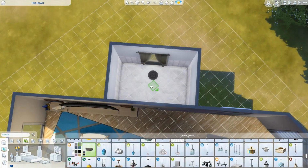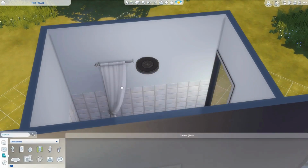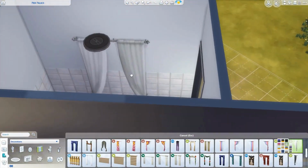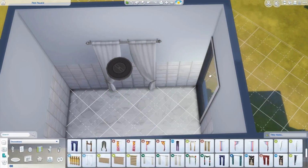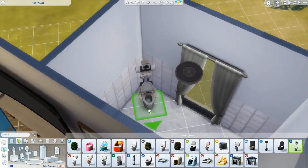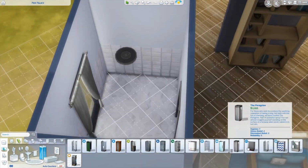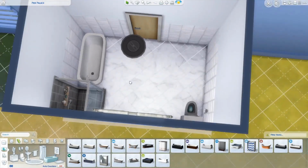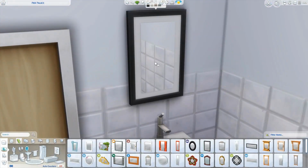So we do the lighting, because I hadn't done the lighting. It's a bit weird how the curtains sometimes snap onto the window, but it's not in the correct position, so I had to take the window away, put it down carefully, and then put the window back.